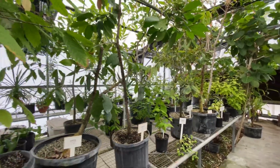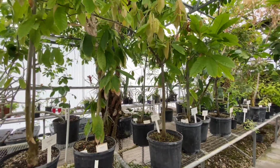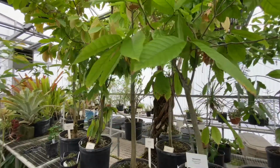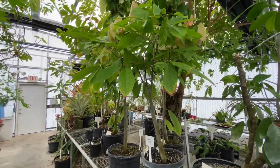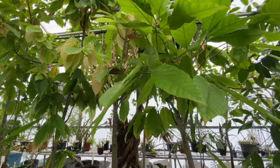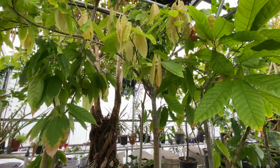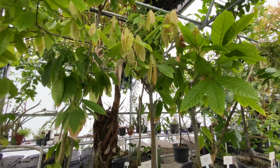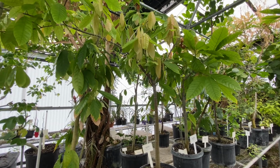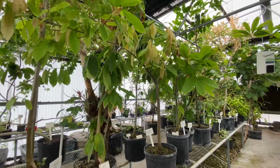Different fruiting trees. And right here, we've got the cacao tree. This is exactly where we get chocolate from. It'll make this nice seed pod on the tree, and that's what we process to get chocolate. I believe they can grow it down in Miami, but I really don't think it can be grown outside anywhere else in the state, at least not year round. Miami would be my only guess, but from my understanding, they still grow it in greenhouses like we do here.